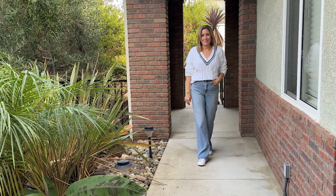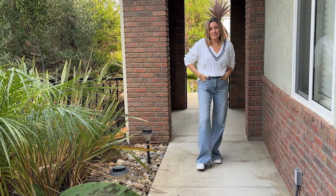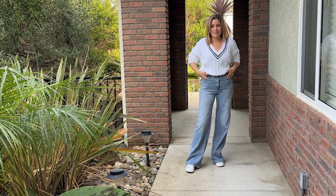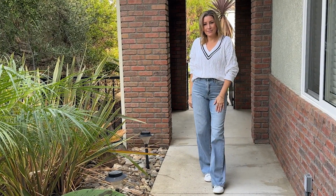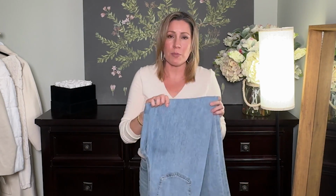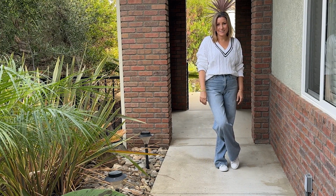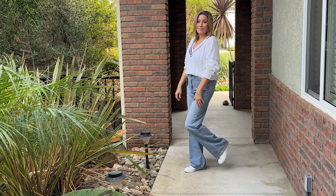But these jeans are really soft, really comfy, of course in a lighter wash. I think I picked most of these up in the warmer months, and I was really into a lighter denim, which is just fine with me because I have a lot of boot cut in black, gray, and darker washes. So good if I want a completely different look.